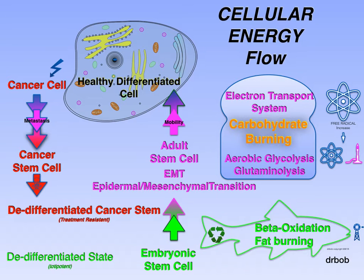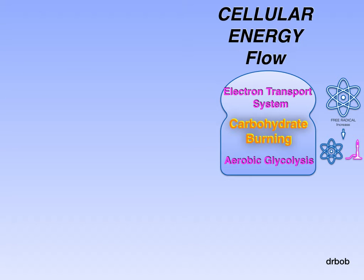This is a complicated slide, so we'll dissect it. The electron transport system makes energy efficiently but dangerously because if it's overloaded or backed up, it produces an excess of free radicals that require the system to adjust. The system adjusts by shifting its metabolic pathways.